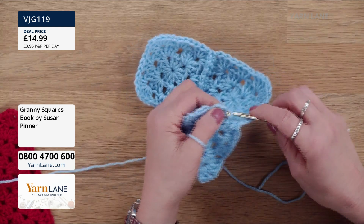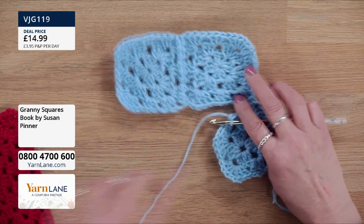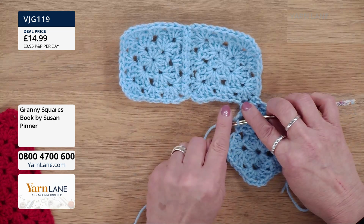You must have switched the heating, the air conditioning off in here, haven't you? Because I've gone all squeaky now. All my stitches have gone squeaky. Don't hang on. Not tonight.